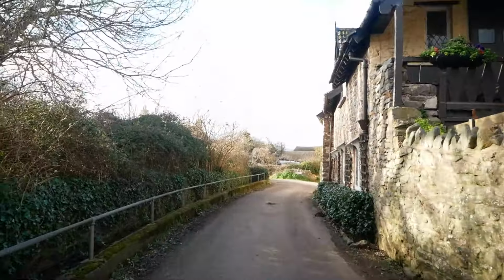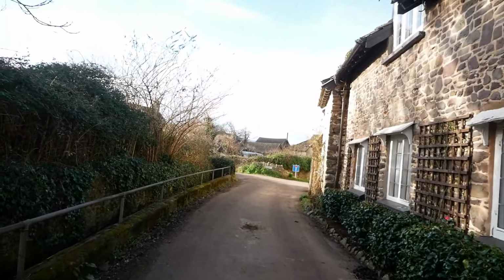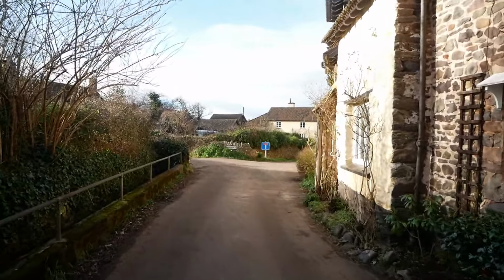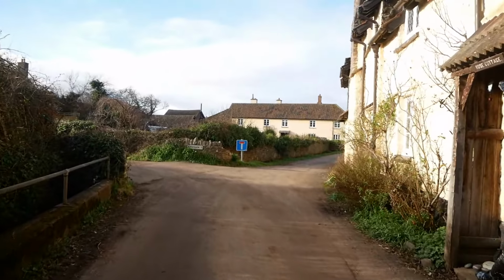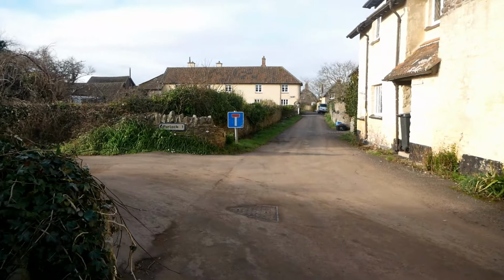So like I say, there are a few bits you think you might be able to park down here, but don't. Farmers need access, National Trust need access, and so do emergency services. It wouldn't be the first time a vehicle's been removed. Oh, got one wanting to come past now.